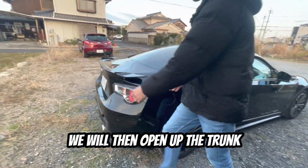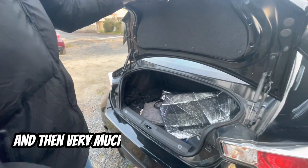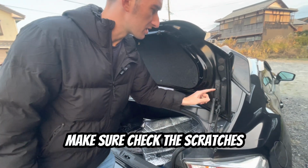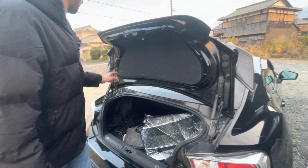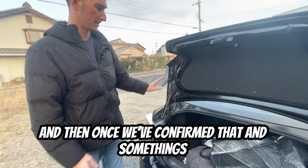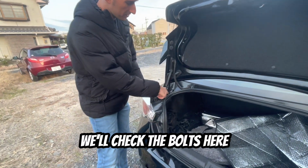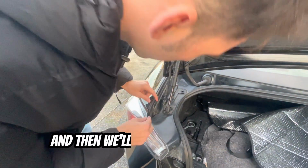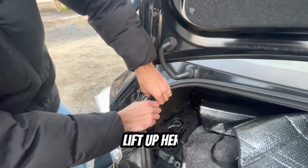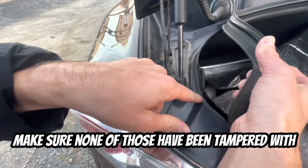We will then open up the trunk, and then, very much like with the front of the car, we will check these bolts, check the scratches or if they've been painted over. And then once we've confirmed that and something's looking suspicious, we'll look even further into detail. We'll check the bolts here, make sure they haven't been taken off, and then we'll check along the seam, make sure the seam is original. Lift up here, check the spot welds, make sure none of those have been tampered with.